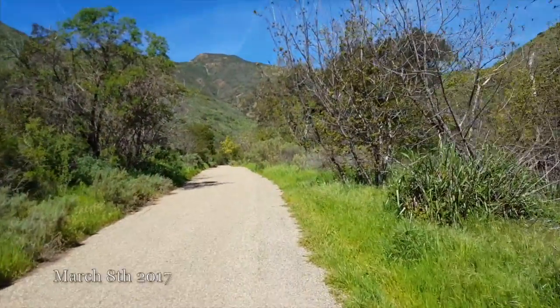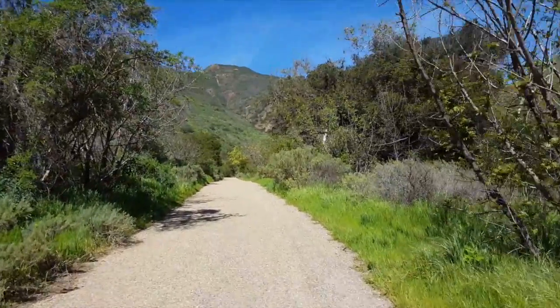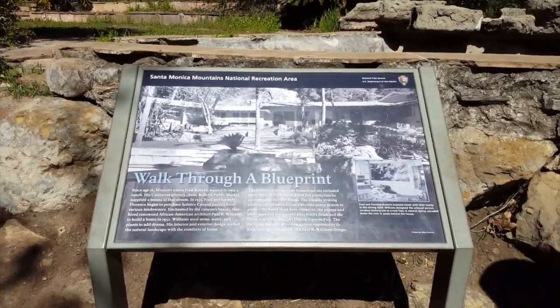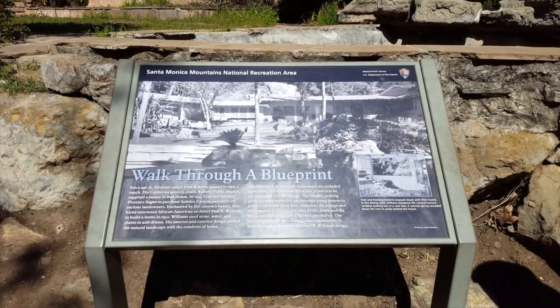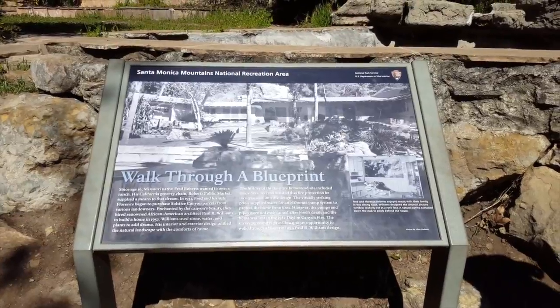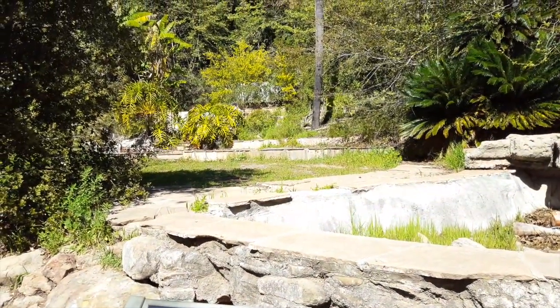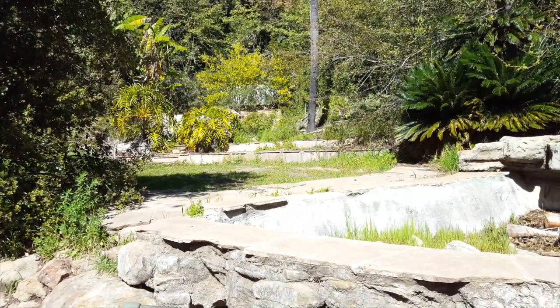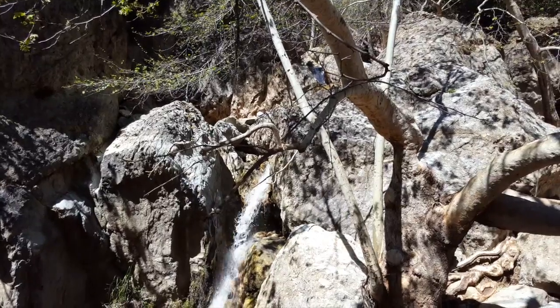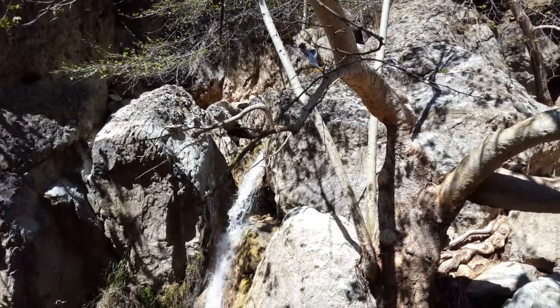We are on our way into Solstice Canyon to find the waterfall. One thing cool about this hike is the old house that burned down years ago. In 1982, it was a grocer's house. Everything's left for the foundation, including the pool. It's right down from the falls. We made it up to the falls, and there is much more water than in years past.